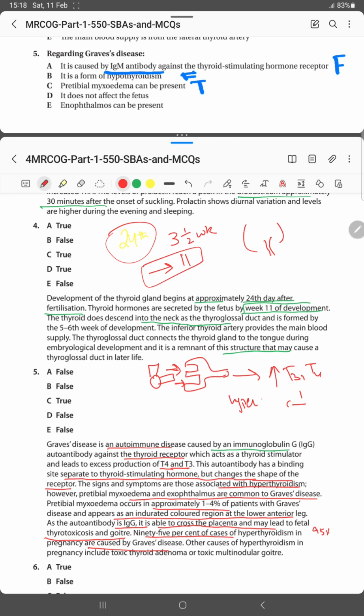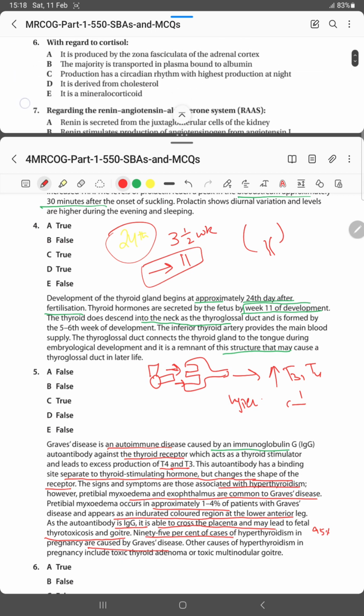Yes, in 1 to 4% of cases pretibial myxedema can be present, and it does not affect the fetus. No, as they are IgG antibodies, they can pass the placenta and they do affect the fetus. And ophthalmopathy can be present. No, in Graves disease exophthalmos is more common than ophthalmopathy.